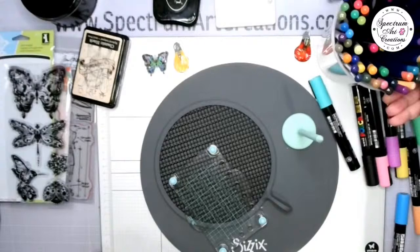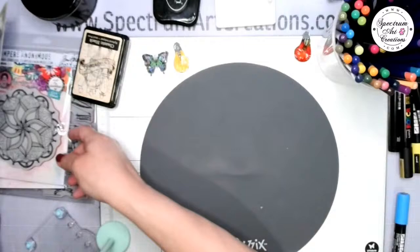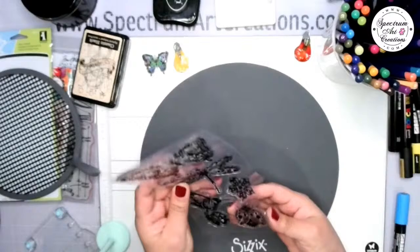Good idea. What color do you need? I don't know. And what stamp shall we use? Let's use a dragonfly. Yeah, right? Oh, that ladybug is too cute, though. Okay, dragonfly.